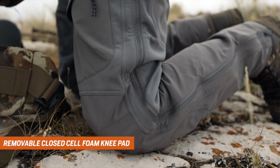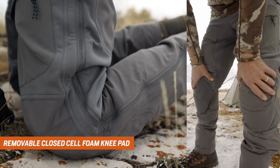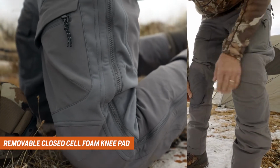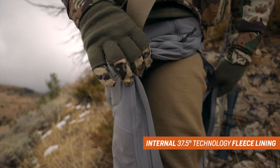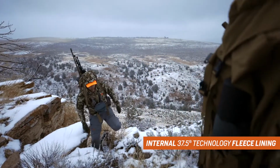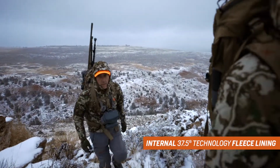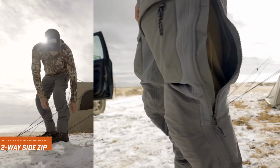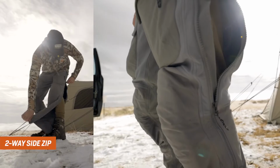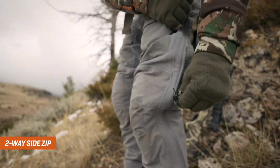Additionally, removable closed-cell foam knee pads buffer impacts during tight stalks. The internal fleece lining utilizes 37.5 active particle technology, which works to move moisture out of the pant, while retaining your infrared heat. A full-length two-way side zip lets you dump heat and utilize zip-off long johns.